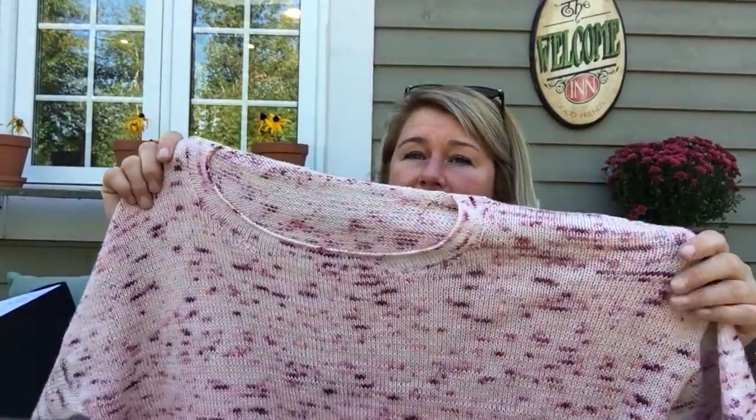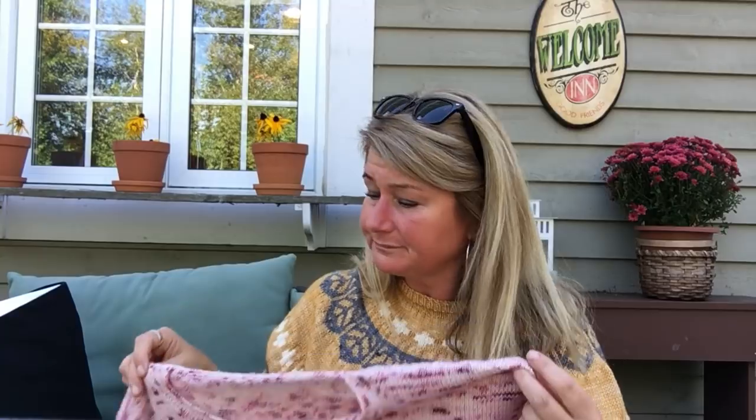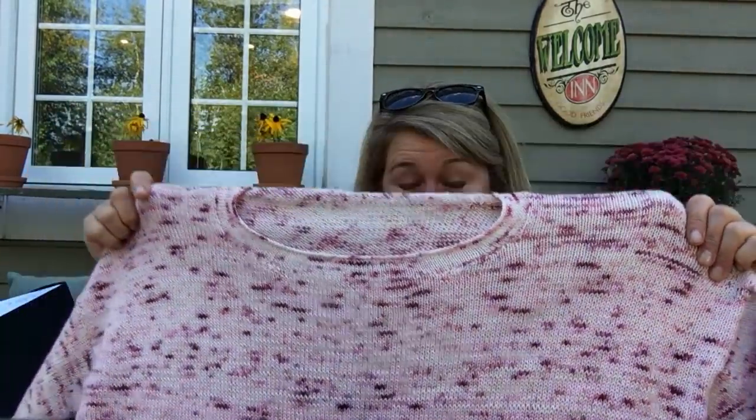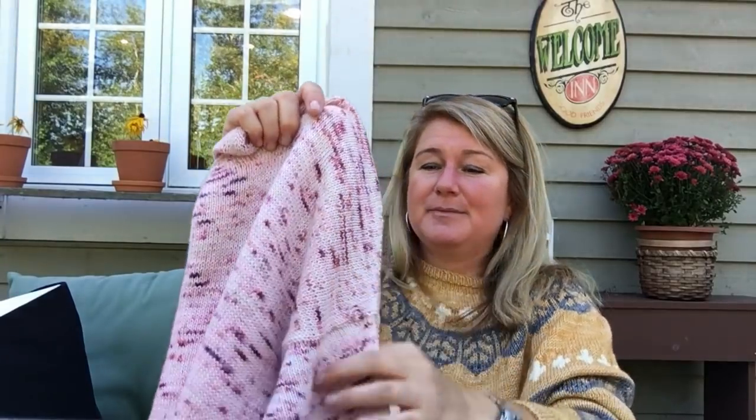But this is sweet, and how a lot of people are wearing this is over a sleeveless linen dress, and it looks so pretty. So I found a sleeveless linen dress up at Winners this summer, and it's navy. It's going to be so pretty as an outfit. So, another finished object.